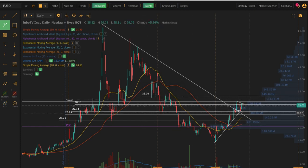If we do reject these levels, then I'd be watching to see if we come back down to around 27.34. Then we do have supports around 26 and 23.71, as well as the 20 SMA around 24.73 or so.